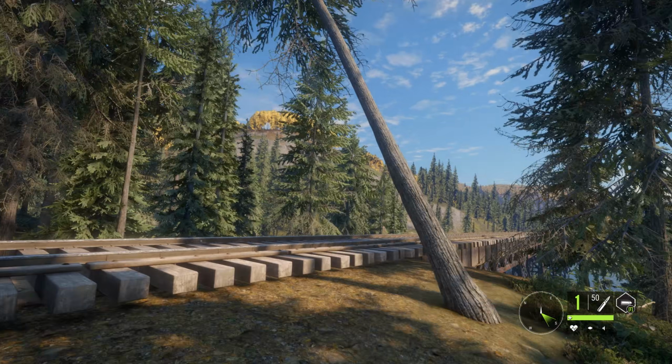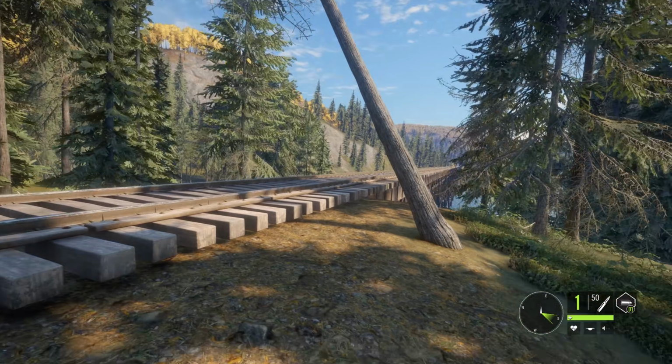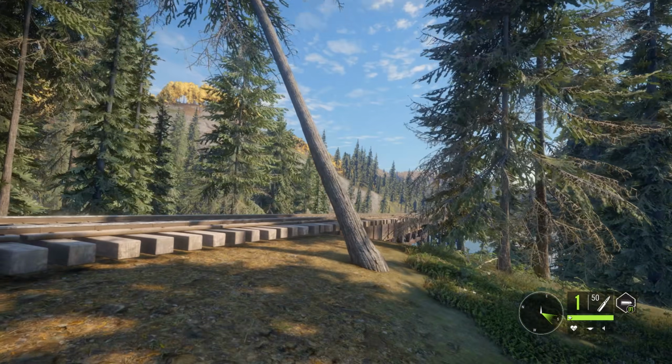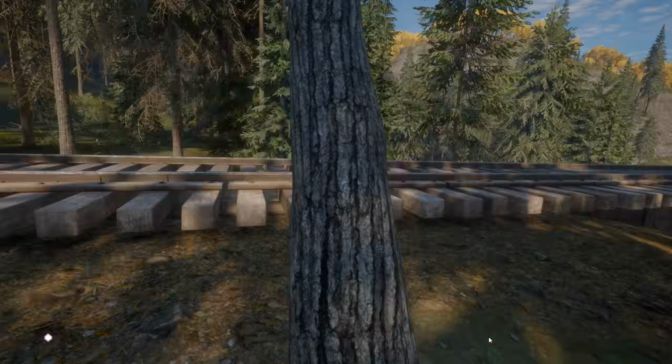Okay, so if you haven't seen one of the previous videos where we attempted to stop the train, I was asking the guys why the hell this tree was like this. Now I've got my answer. All right, so what we're going to do, we're going to chop this thing down. There we go. Let's give this a go.